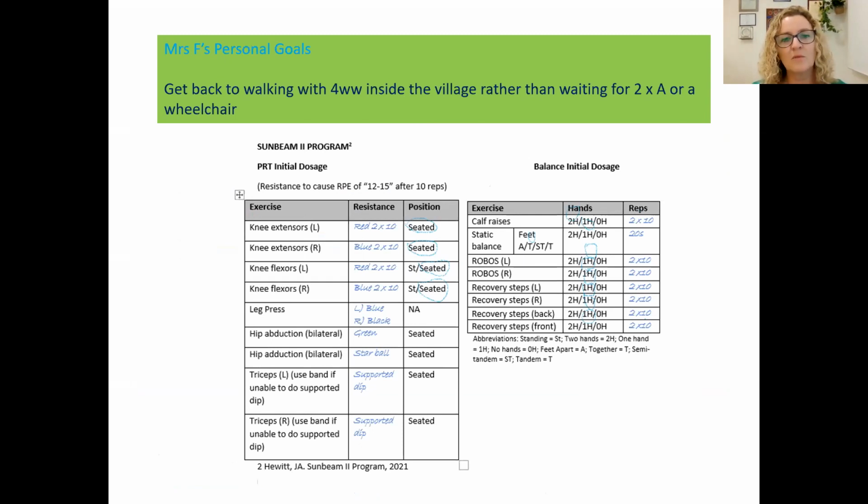And what I really want you to see from this is that the knee extensors were to be done using red TheraBand, 2 lots of 10. That's where she started to get tired, whereas her right, that's the left side affected with the CVA, whereas her right side, she could do a stronger band. Similar for the knee flexors. The leg press was also different colours.